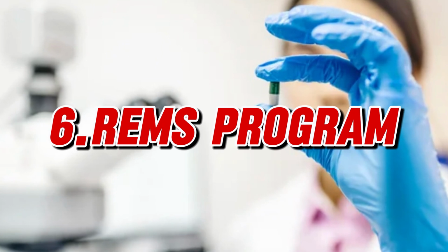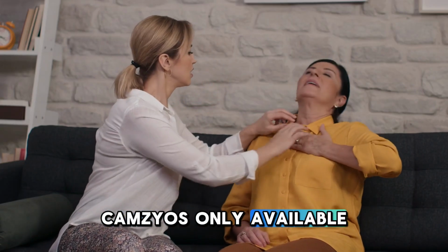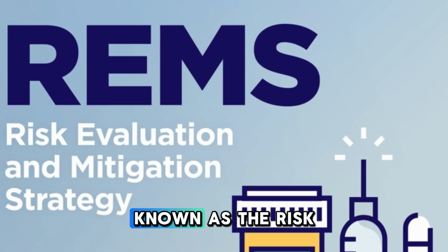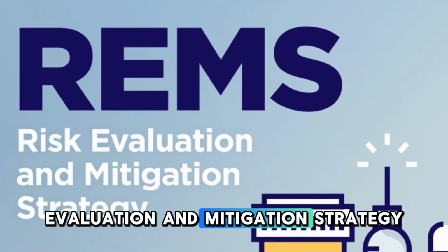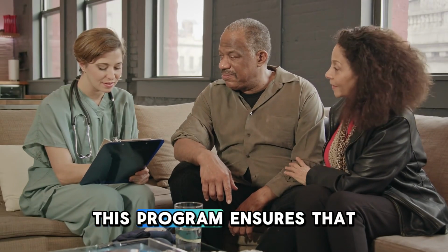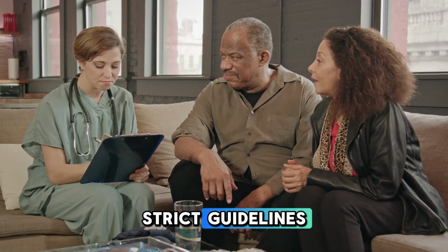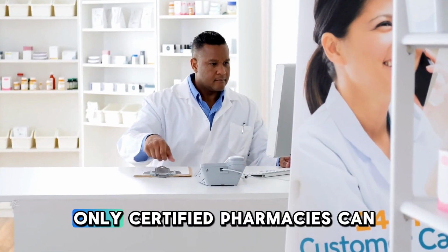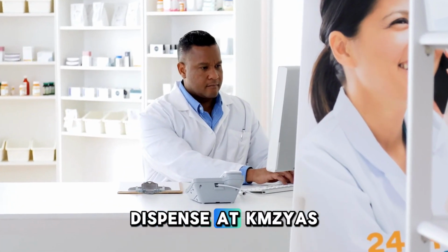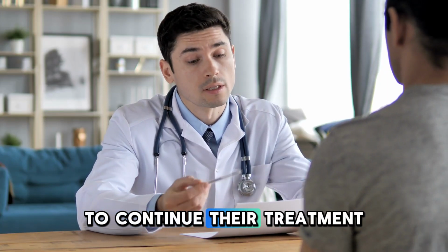Number 6. REMS program. Due to the serious risk of heart failure, CAMZYOS is only available through a special program known as the Risk Evaluation and Mitigation Strategy, or REMS. This program ensures that both patients and healthcare providers follow strict guidelines to use the drug safely. For example, only certified pharmacies can dispense CAMZYOS, and patients must be regularly evaluated to continue their treatment.